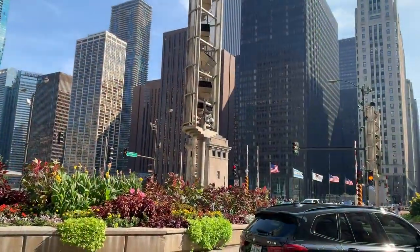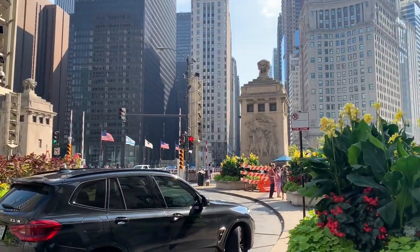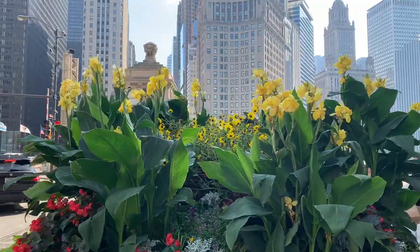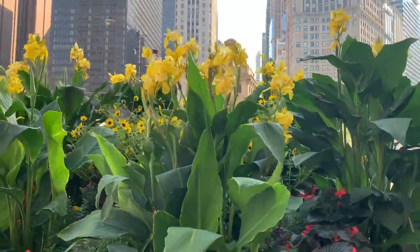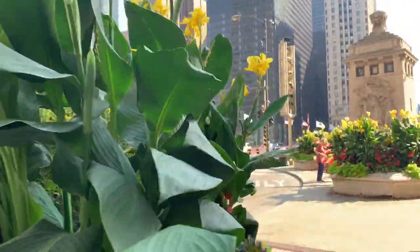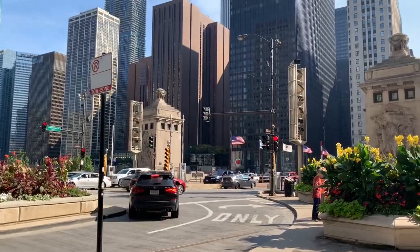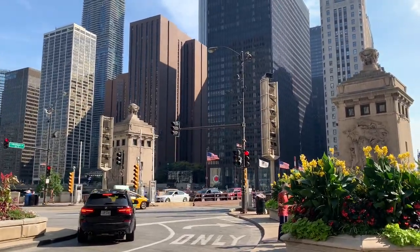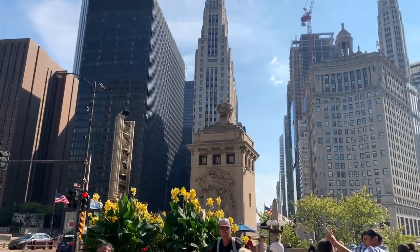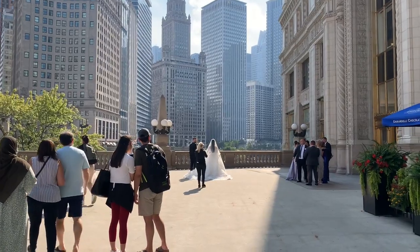We're about to get to the beautiful Michigan Bridge over the Chicago River. And of course, you're not going to be hanging around Chicago and not hear jazz and jazz and jazz everywhere. So I see a young musician playing music on the beach, and of course you have the weddings, you name it.